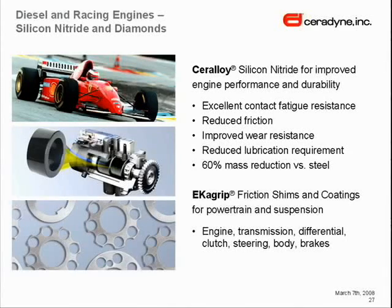Another area is race cars. We make parts that go in race car engines. And I met a guy who has Porsches. He races the Porsches, and he's had one of these silicon nitride lifters in the car and raced it every week for years, and it has worked incredibly.